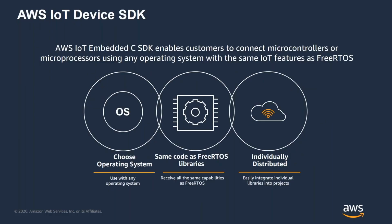Next, AWS IoT Device SDK, otherwise called CSDK, is meant to be used on any operating system, including FreeRTOS, Linux, POSIX class RTOS solutions like QNX, GHS, and VxWorks, and MCU class RTOS solutions like Micrium, Mbed OS, and Zephyr, and facilitates integration with AWS IoT. AWS libraries distributed in the CSDK are the same code as distributed in FreeRTOS.